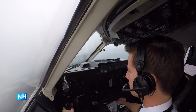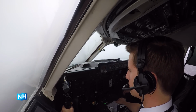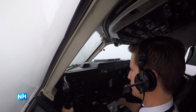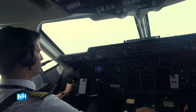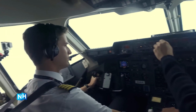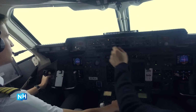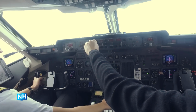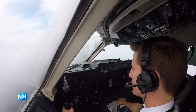Departure, City 174, good morning. Routing Valko 1C, passing 2500 feet, climbing to level 60. City 174, climb to flight level 60. Climb to level 60, City 174. Contact Amsterdam 123.705.